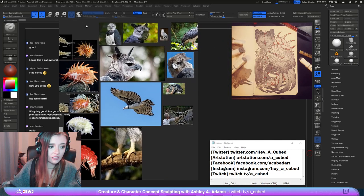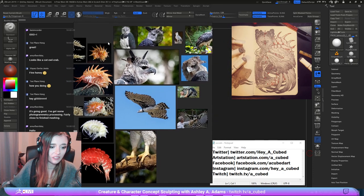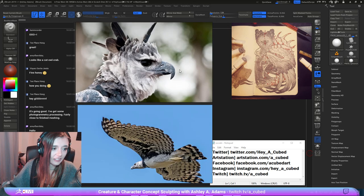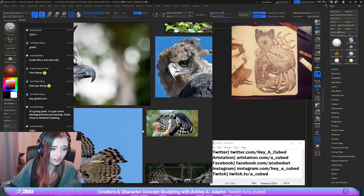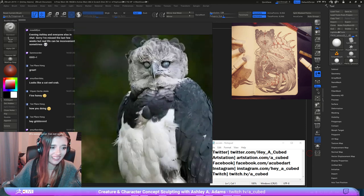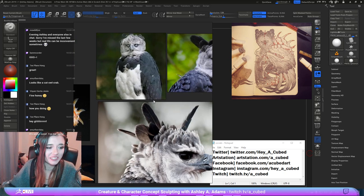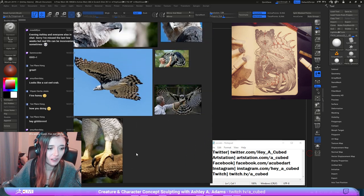So these are the references, right? This is a harpy eagle right here. They're majestic, they're beautiful, they're awesome. And when they're blind too, it looks like that's what I was going off of when I drew it. So we're gonna do something like that, just to get the creep factor.